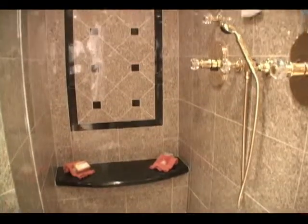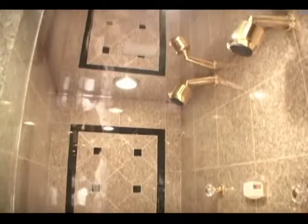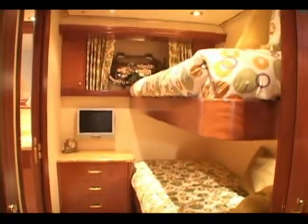There are double sinks and a stand-up shower. There is a bench seat to sit and relax while you enjoy the digitally controlled steam sauna. Moving aft, there is a guest stateroom with over and under twin beds, a plasma TV, an entertainment center, and an ensuite bathroom with shower.